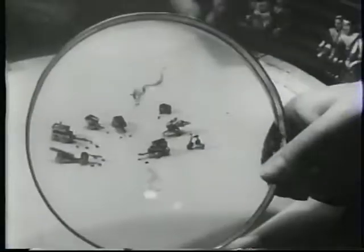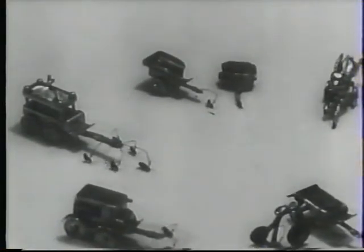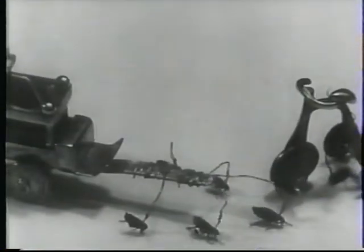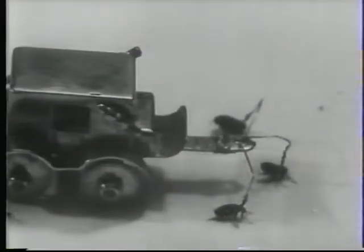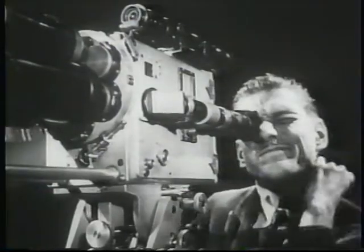A magnifying glass reveals the wonderful world of fleas, where everything is so small that an entire troop of circus stars can fit in the palm of your hand. Let's take a closer look. Uh-oh, a traffic jam. The coach is rolling again, but Rudolph the ringmaster is hopping mad. This show is certainly up to scratch.